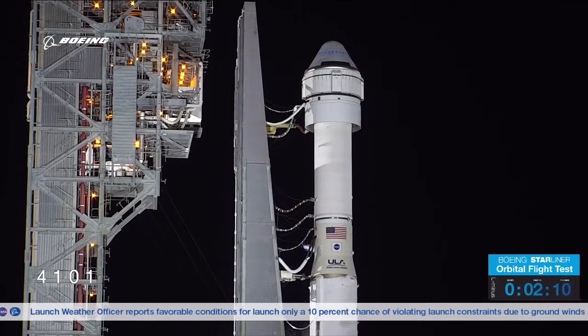If you're just joining us, we're approaching 2 minutes from the very first flight of Boeing CST-100 Starliner to the International Space Station.